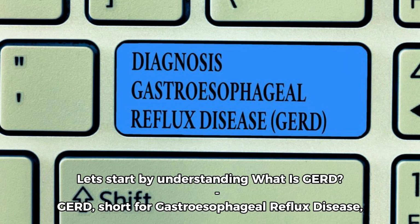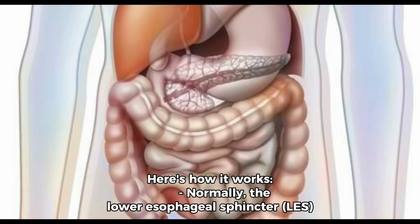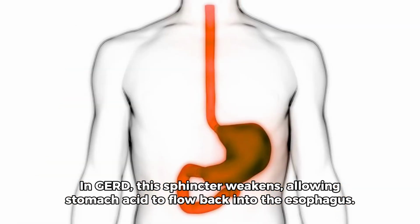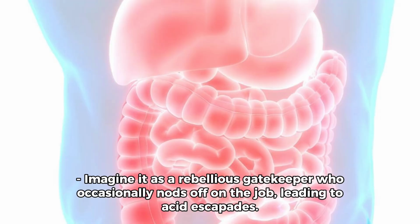GERD, short for gastroesophageal reflux disease, is a chronic condition that affects the esophagus. Here's how it works. Normally, the lower esophageal sphincter acts as a gatekeeper between the esophagus and stomach. In GERD, this sphincter weakens, allowing stomach acid to flow back into the esophagus. Imagine it as a rebellious gatekeeper who occasionally nods off on the job, leading to acid escapades.